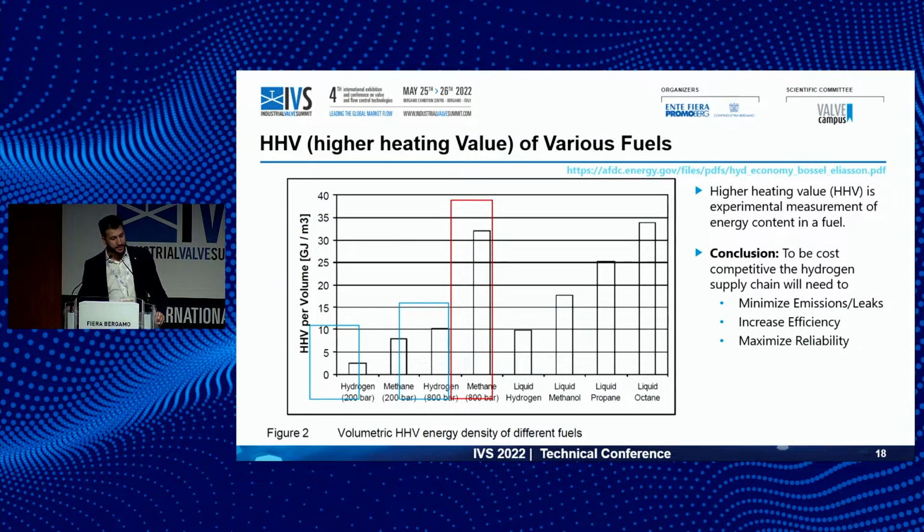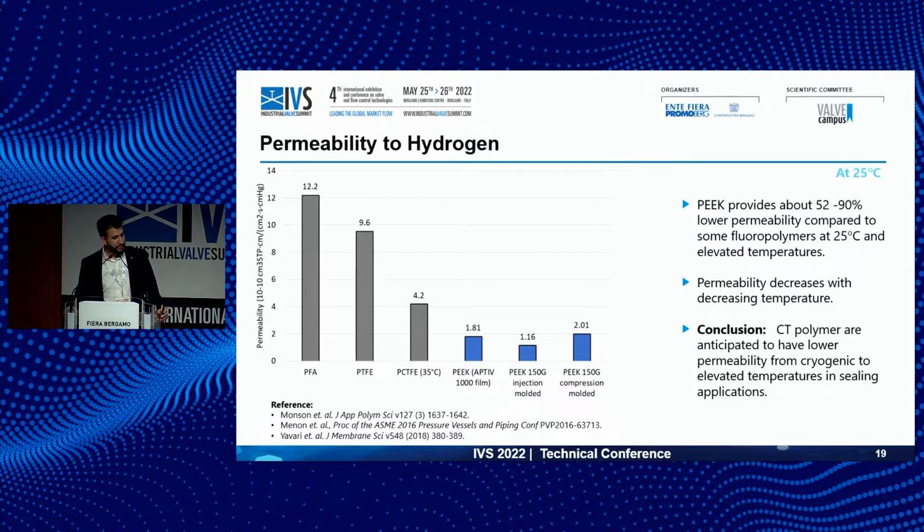The HHV of hydrogen is a measurement of the energy content in a fuel. It's of course lower for hydrogen than for hydrocarbons. So it becomes really important to minimize even more the emissions and leaks, increase efficiency, and maximize reliability. The first property we started to think about was the permeability. Hydrogen can pass through everything. So we have measured the permeability of our materials, CT polymers and others, and we have noticed that it's lower than many other materials, PCTFE included.